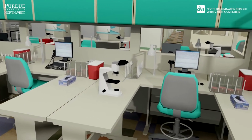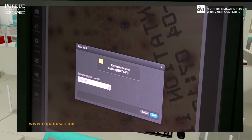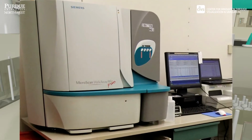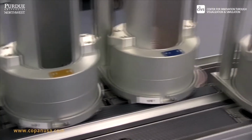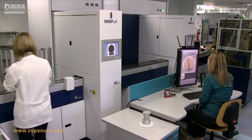Using the mouse on the computer, the specific colonies will be chosen and highlighted for identification by a piece of equipment known as the Maldi-TOF, and for antibiotic resistance testing by MicroScan Prompt. The WASP lab incubator will retrieve the plates that are needed for Maldi-TOF and Prompt and stack them in a canister for a technologist to pick up and transfer to the WASP.